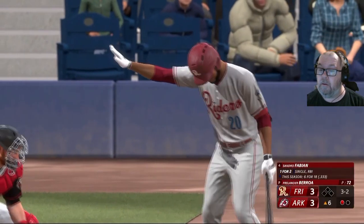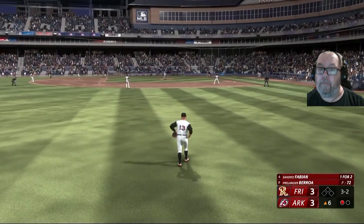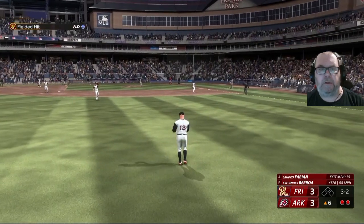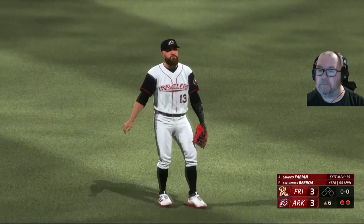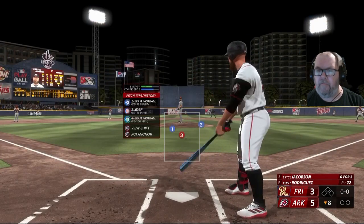Sandro Fabian getting ready to hit. 1 for 2. And here's a 3-2. There we go. Swing. Couple steps forward, and we'll grab that for the second out. Hauls it in, two away. And we're up by 2. Nobody on, nobody out, bottom of the 8th.